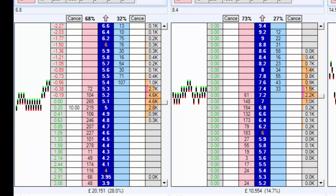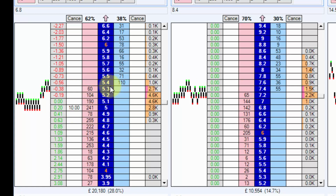Okay, that was me moving my in-play trader screen about. I'm also keeping an eye on that so I can quickly look at the prices of all the other horses to see if I still feel confident that the one I'm currently trading is going to drop in price.